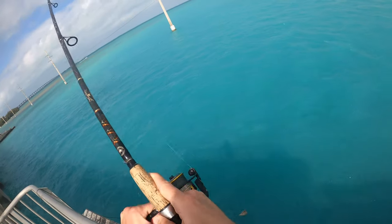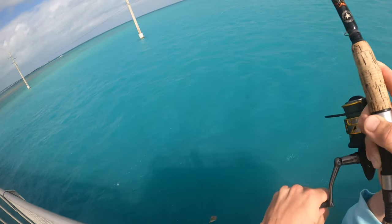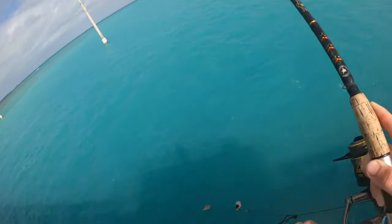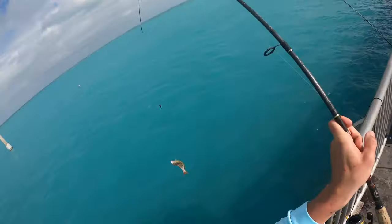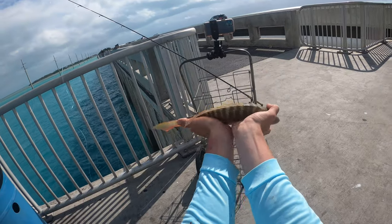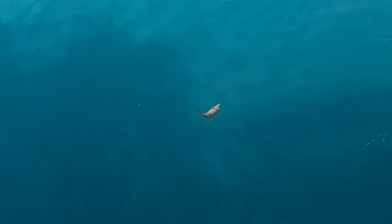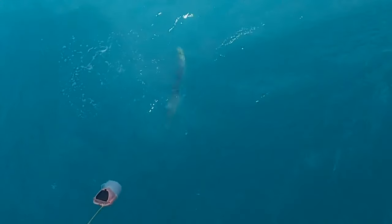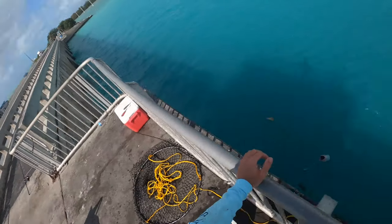There we go, we're on. That's a good fish, bro. Good fish on the shrimp. Good fish. Come on up, bro. Oh man, I thought he was good. Another beautiful little mutton right there. They're chewing, baby. Woo! Oh, barracuda just whacked him, dude. Oh, that sucks. Wow.